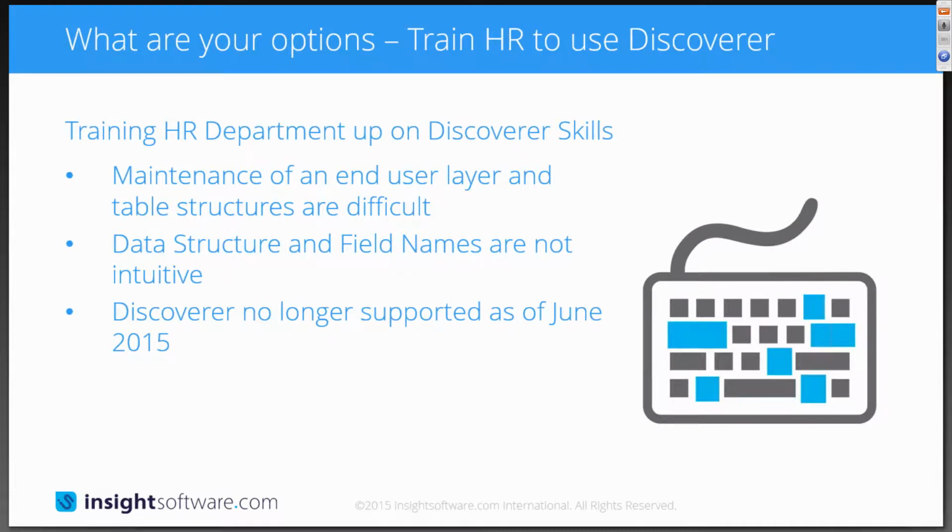Yeah, absolutely. I used Discoverer for many years, and I was actually involved in both training an HR department and seeing somebody else train an HR department. And although they're excellent at the HR side of things, the tables and fields can be confusing in Oracle eBusiness Suite. They're not always intuitive. The data structures are complicated. A lot of the tables are date tracked, which is another functionality to look at when looking at reporting options, and that you need the ability to be able to say I want to see the records at a particular point in time.